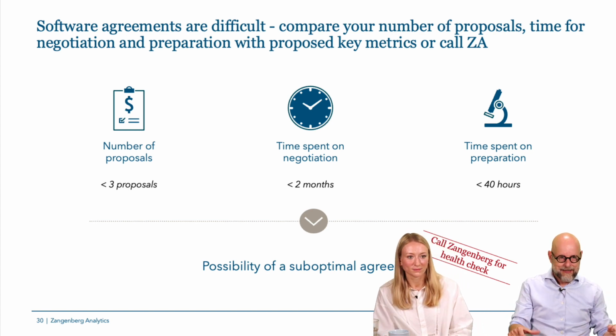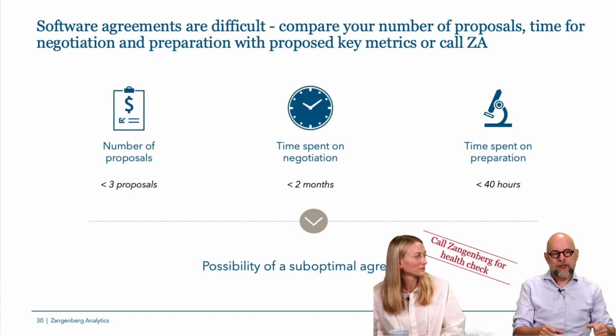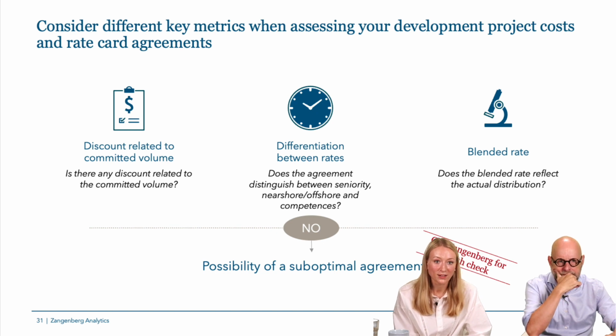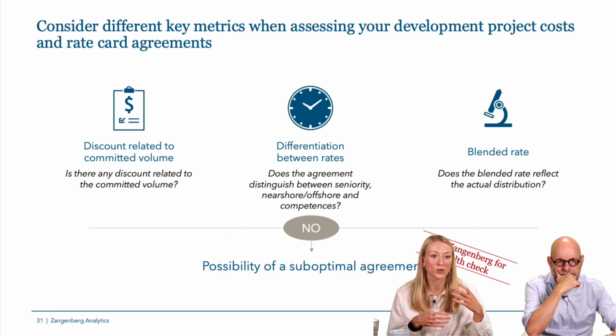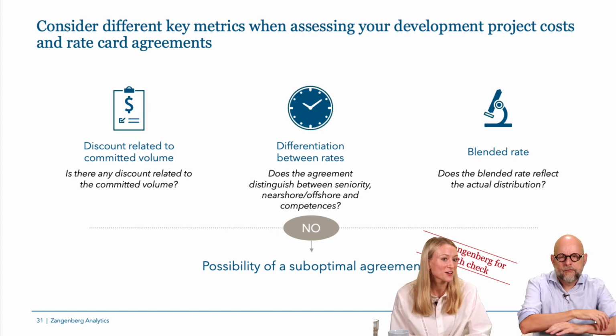So this is just to say that software prices are a result of your negotiation situation, but also a result of your negotiation efforts. And then when you consider your development project cost and rate card agreements, we have also proposed some key metrics where you can look directly into the agreement to see whether this is reflected in your current development agreement. So are there any discounts related to the committed volume that you have? Does the agreement distinguish between seniority, nearshore, offshore resources, and competencies, and does the blended rate actually reflect the actual distribution? If not, it could be the possibility of a suboptimal agreement.